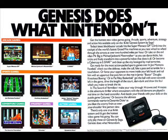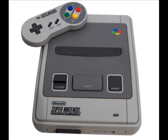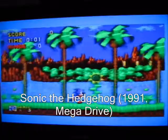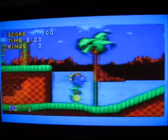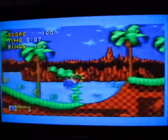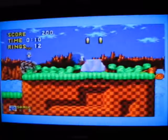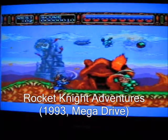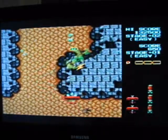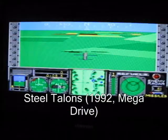Next came the 16-bit era, dominated by the Sega Mega Drive and Super Nintendo Entertainment System. I own a Mega Drive, and from my experience with it, I can tell there was a big leap in graphics from the 8-bit to 16-bit era. The games are a lot more colourful and tend to be more visually pleasing. The backgrounds and sprites are more detailed, and games like the original Sonic the Hedgehog, Rocket Knight Adventures and Fire Shark hold up fairly well to this day.